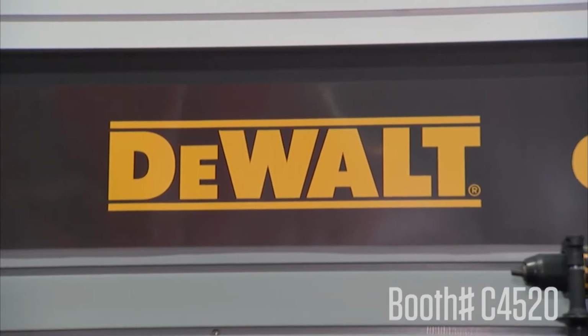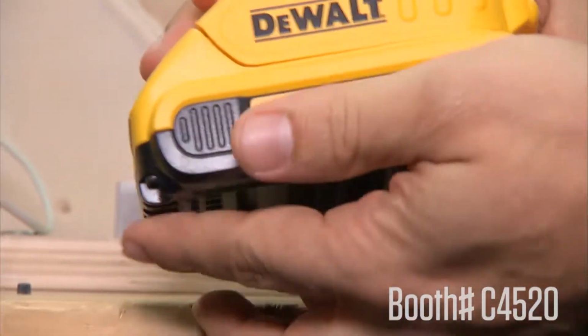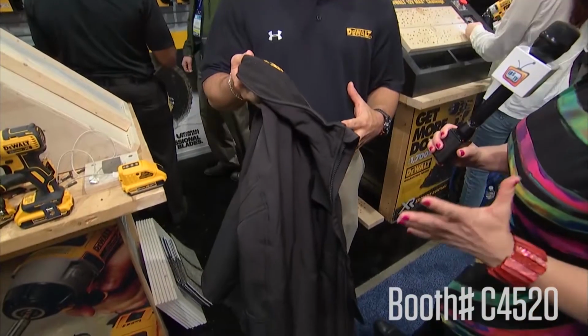I'm at the DeWalt booth with Hector. You've got to come and see this. Hector, what is going on? What do you have in your hand? So this looks like a very simple product. It's a jacket, but it runs off our 12-volt and 20-volt system, and it uses the cordless technology to heat up the jacket. Wait a minute, are you telling me that this jacket is heated on its own?